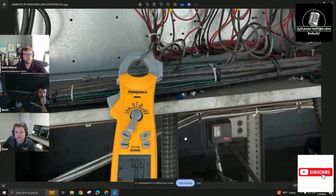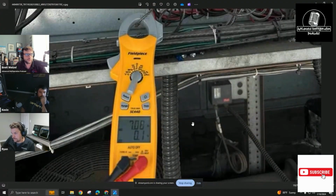Yep, wrong way. 7.089. And I was like, wait a minute, the numbers that you put in weren't what it was operating at. You were putting in the numbers for what it was supposed to be operating at. You're not putting in the numbers that it currently is operating at.